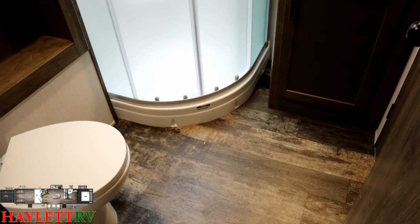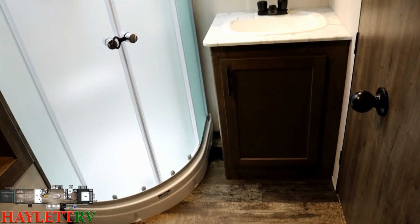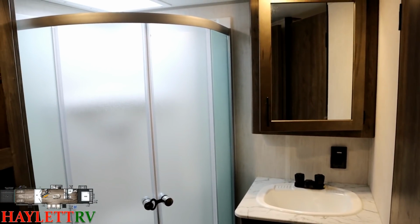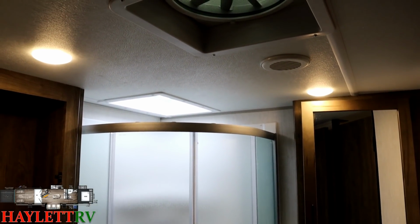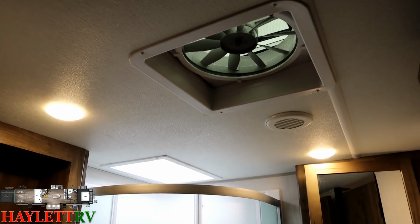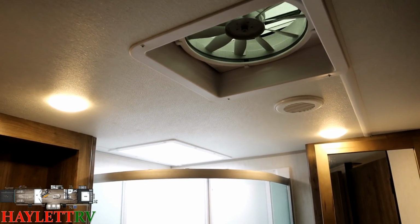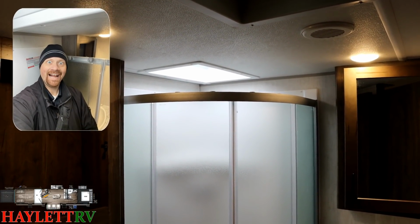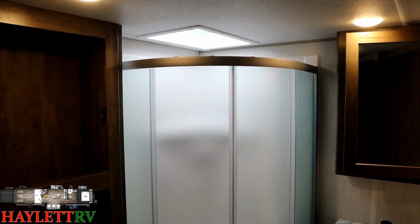And kind of like the rest of the RV, at first glance, the bathroom looks and feels almost exactly like what you would expect from the 325 Wolfpack. You've got a very similar layout. You got that extra large fan there. Tons of legroom and dressing room in this one. Great headroom in the shower. Since it's 6.5 foot tall, people like me can fit in there.